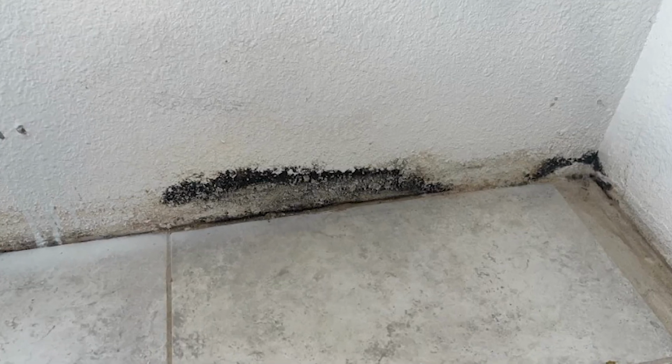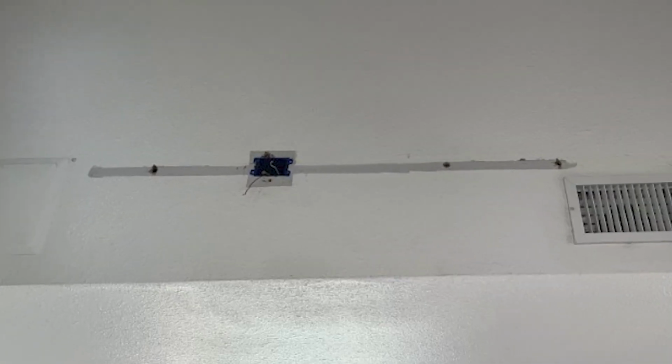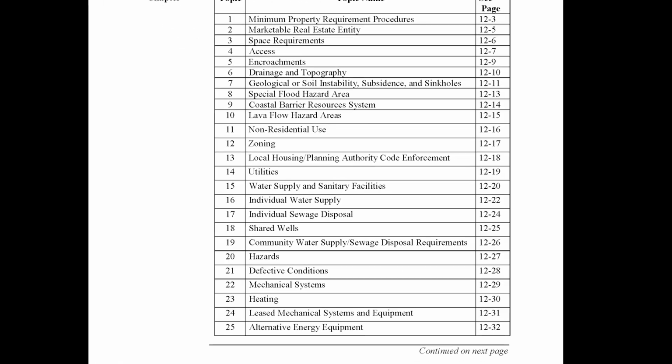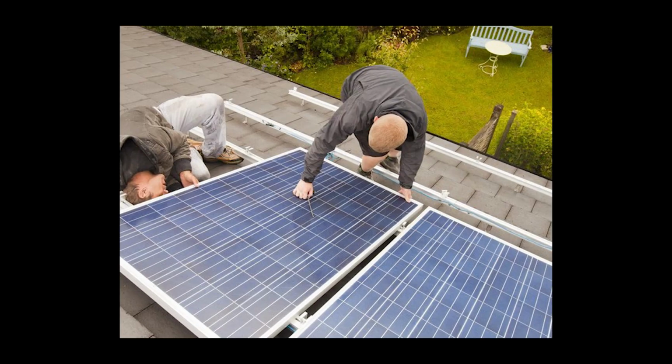and termites. Here's a couple quick pictures of some issues that would be on the subject to list they would want repaired. A mold spot, dampness in the ceiling, exposed wiring, busted window. Perfect examples of things that would be on the list to be fixed before they would sign off on the appraisal. Next, number 25, alternative energy equipment. And I'm talking really about solar panels.